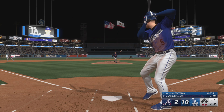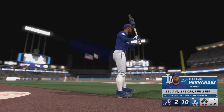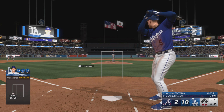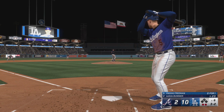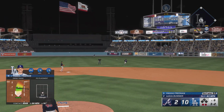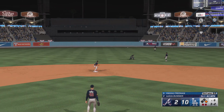Two down, nobody on. And there's a ball. Kind of break right there. Pretty good pitch on the outside corner. Teoscar Hernandez waits on deck. Line drive, base hit, right center field. And that keeps the inning going.